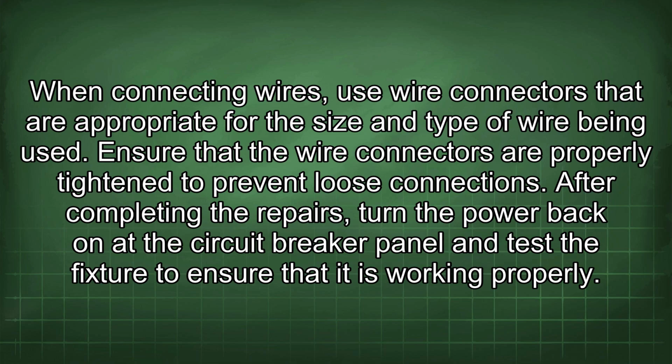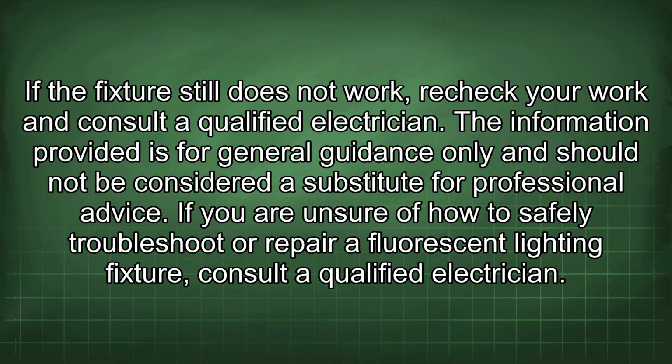After completing the repairs, turn the power back on at the circuit breaker panel and test the fixture to ensure that it is working properly. If the fixture still does not work, recheck your work and consult a qualified electrician. The information provided is for general guidance only and should not be considered a substitute for professional advice. If you are unsure of how to safely troubleshoot or repair a fluorescent lighting fixture, consult a qualified electrician.